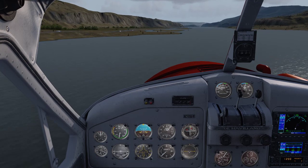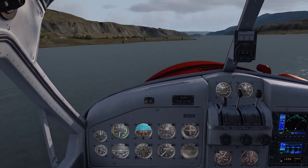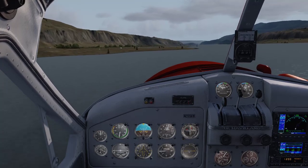Alright, Tyson's telling me Dead Stick is a bush plane sim. Ooh. Now you're talking, man. I have not heard of that.